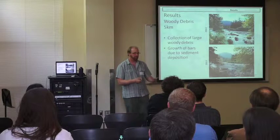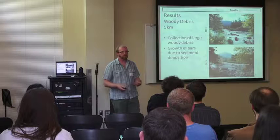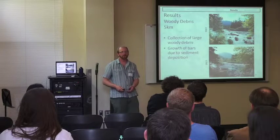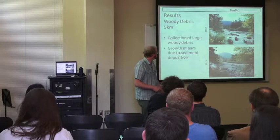And like I said, we've got a little bit of change in flow regime, but not enough to make a big difference. This is still within 100 CFS of each other. So we have major amounts of sediment starting to deposit and filling riffles and pools throughout the entire area.